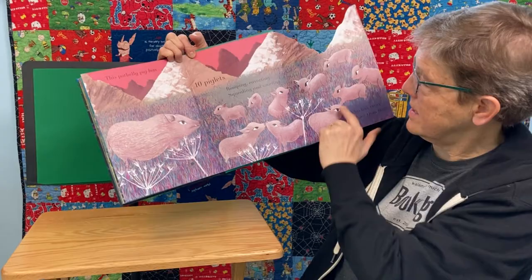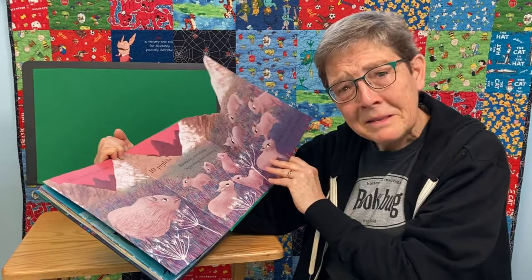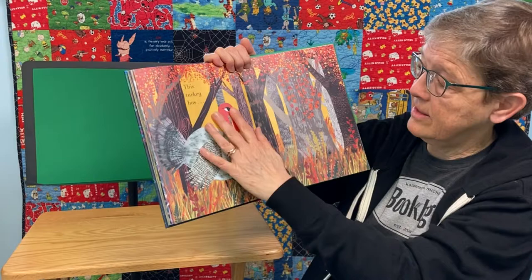1, 2, 3, 4, 5, 6, 7, 8, 9, 10. Whoa! 10 piglets. Who has more babies than that? Whoa. This turkey has... Look at this tree. Open the tree. Can you see that?